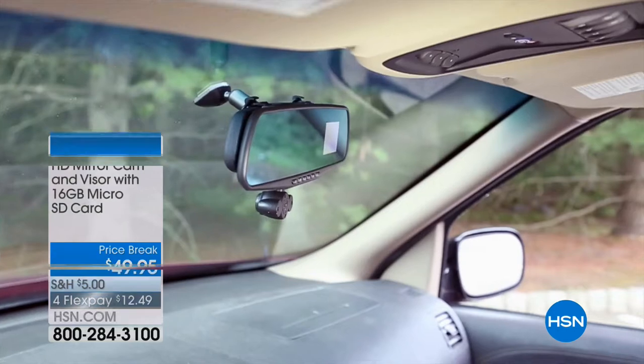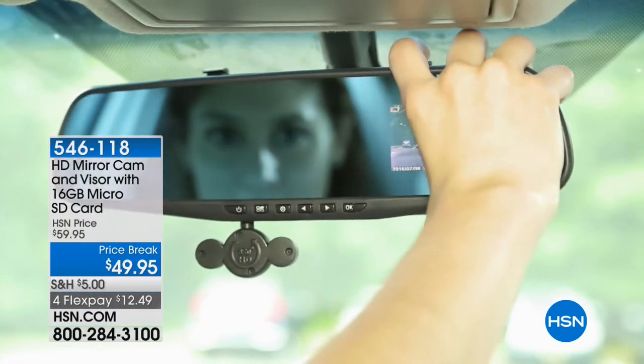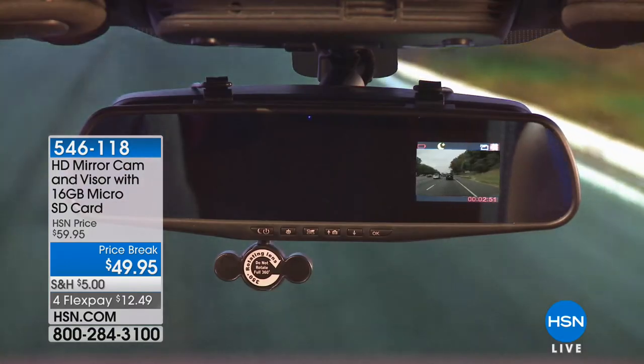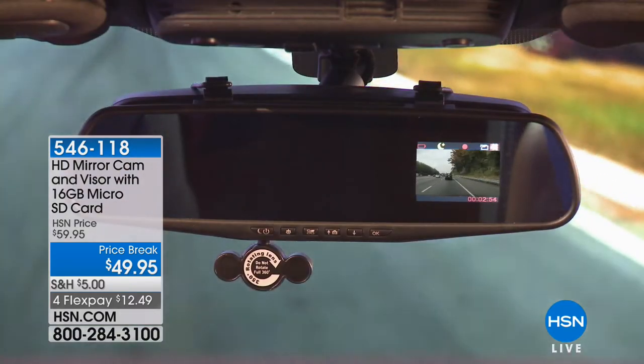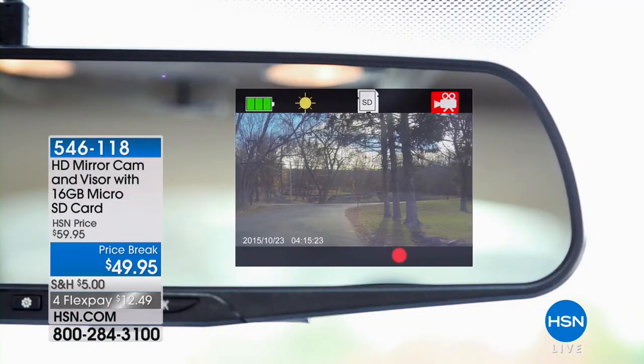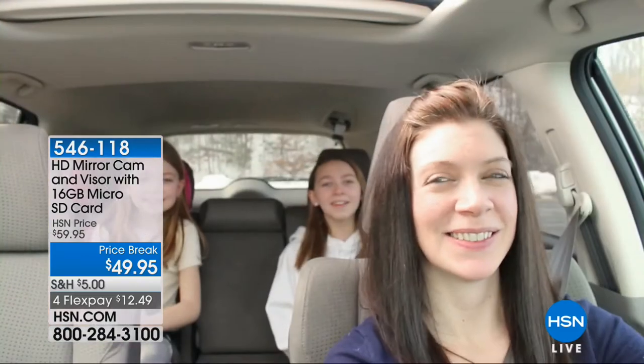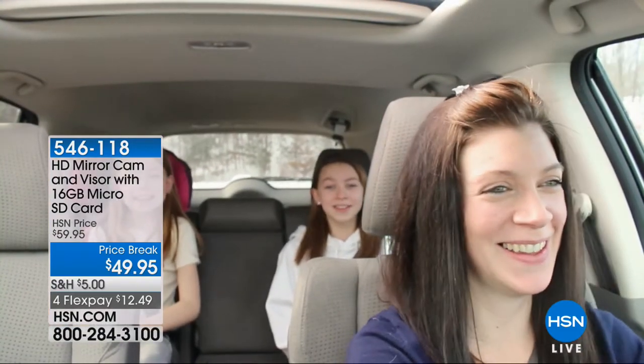Well, what you're looking at is one of the smartest things you're going to add to your car. It is an HD mirror cam. So it's a camera. It's actually going to record while you're driving. So if something should happen, we hope it doesn't, but if it does, it's going to be recorded. Records right onto that 16 gigabyte micro SD card we're including. But then we're going to give you your visor as well.